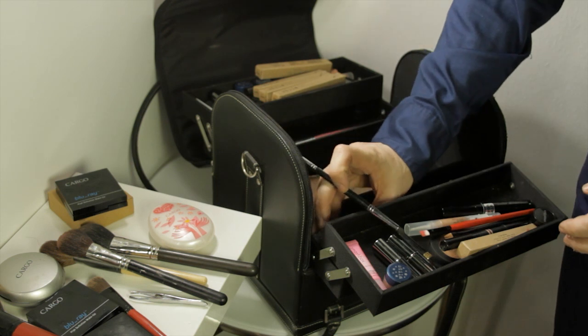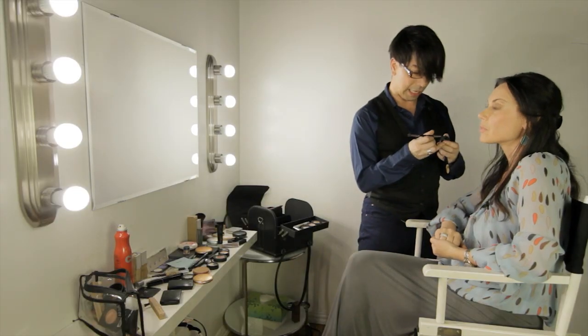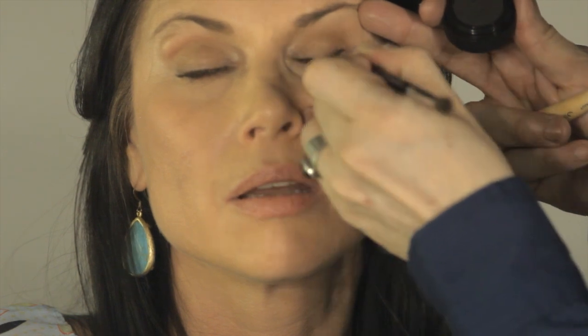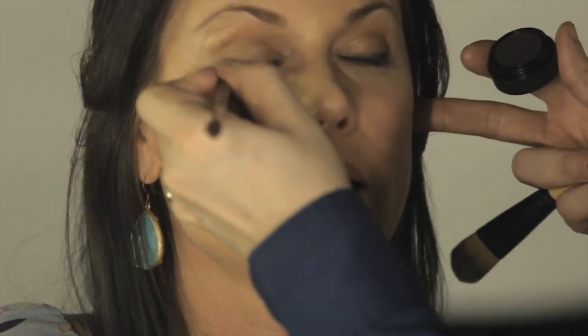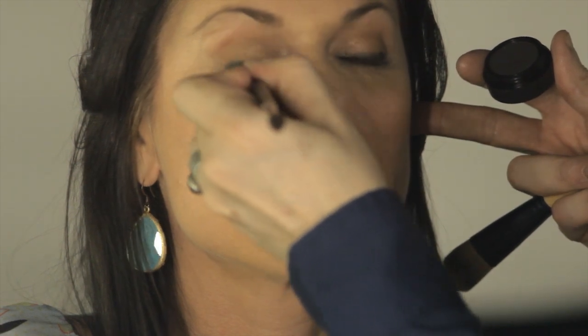That's gorgeous. If you add a liner with this, if you want to smoke it up even more, you want to take a darker shadow as a liner and just go right across, all the way across the eye. But you want to go a little thicker from out and then thinner from in. And just concentrate on the lash line so it doesn't go too heavy.